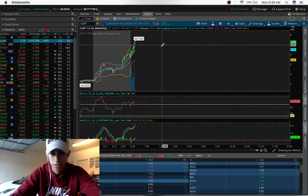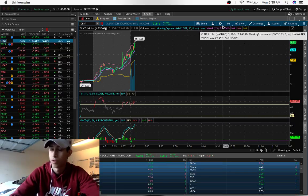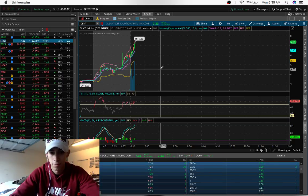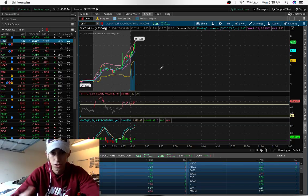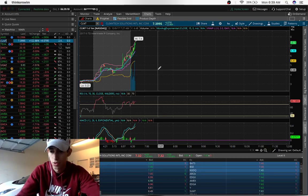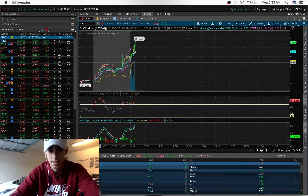CLNT, there it goes. It's continuing that upward trend. Again, $7 is a previous resistance. So if you guys are up right now, be sure to lock it in, or be sure to follow with a stop loss just to make sure that if it sees a sudden pop down, you guys at least have the opportunity to lock in all the profit that you guys have already made. Dang, this thing is gapping up.